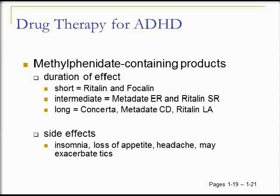And those side effects can be fairly troubling. They include insomnia, loss of appetite, headaches. They can exacerbate tic disorders, which is important in this patient population because depending on which reference you read, these patients between 20 to 90% can have a comorbid tic disorder. So having a drug that would exacerbate that might be very problematic.